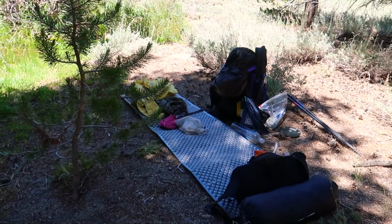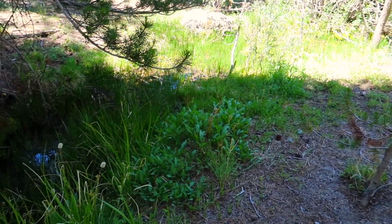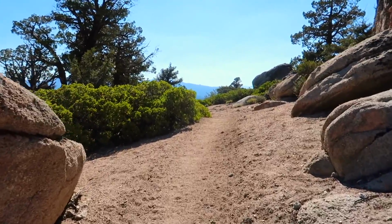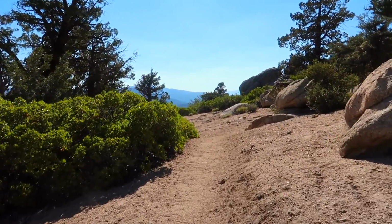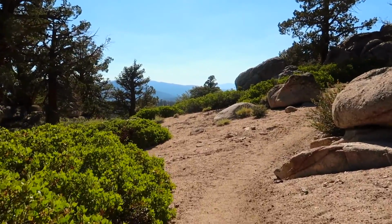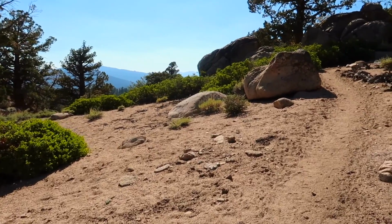So I stayed at that little spring and hung out for 5 hours, which was great. It gave me time to do little camp chores and nurse my 2 blisters, and I didn't leave till 4:30, and I am so glad I waited because around 4 o'clock the afternoon winds kicked up. I mean, they're not constant, they come and go, and the shadows are longer on the hillside because this is a straight up trek.